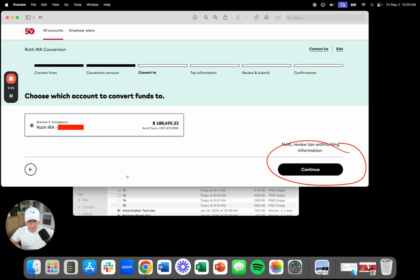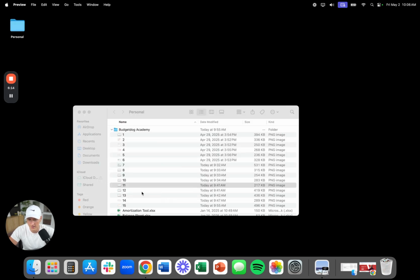Number 11 is then it will pop up and it will say basically choose which account you're converting your funds to. It's going to find your specific account. Like I said, do yours first and then your wife's second or whatever the case is. And then the Roth IRA here finds my account, boom, account number, and then just click continue.